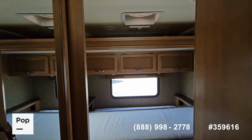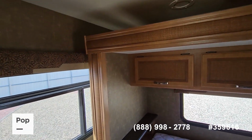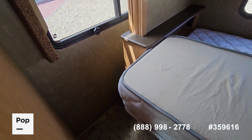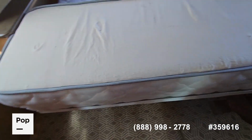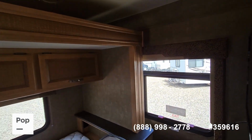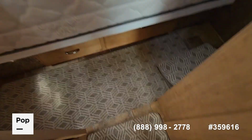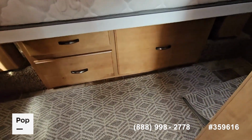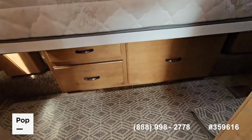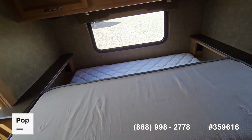Sliding door into the bedroom area. The slide is in right now, but the photos show an awful lot of photos with it fully extended. I had meant to take this out, but again, more storage right here. And then underneath the bed, there's a very large drawer to the right and 2 other dresser drawers that you can use.